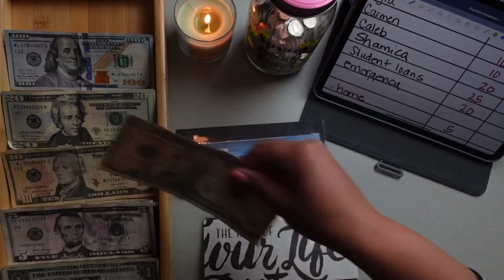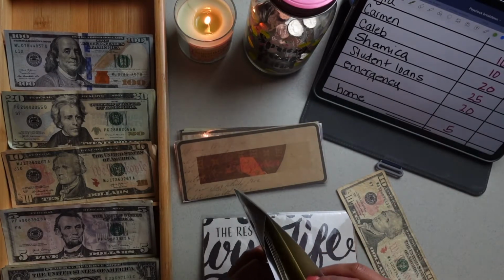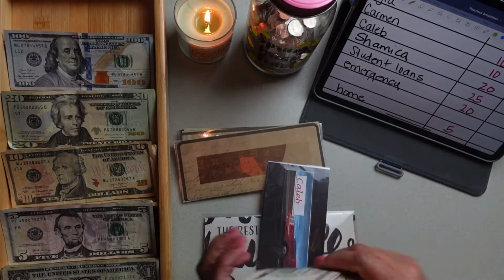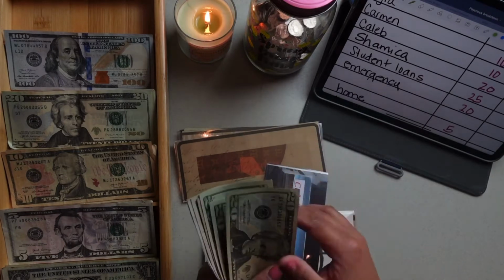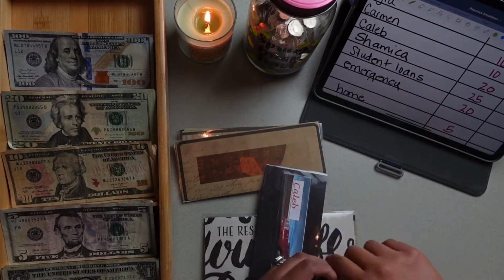All right, so Caleb will be getting $10. Caleb now has $20, $40, $60, $70, $75, $80, $85, $90.